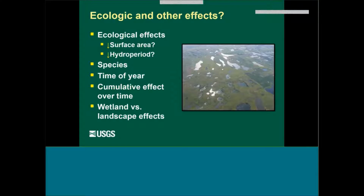Additionally, for this initial assessment, we focused exclusively on our study sites during the time period of study. Additional questions could include cumulative effects over time. For example, if a wetland began the year slightly lower for a number of consecutive years, it would eventually dry or become more seasonal. Also, even if the effects were minimal, what would the cumulative effects be across a landscape? For example, if 10,000 wetlands were reduced by 5 or 10%, what would that mean on the landscape scale?